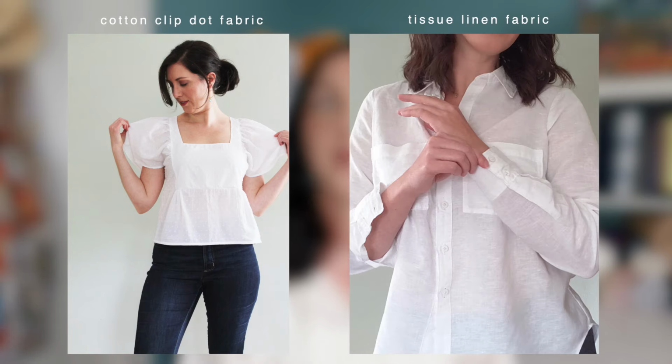Another thing to keep in mind when purchasing fabric is whether it is a natural fiber or a synthetic fiber or some combination of those. I typically go for woven fabrics that are in a natural fiber. So for example, cottons and linens, because those are generally easier to work with. They wear really well, they're very comfortable, and they're very durable.